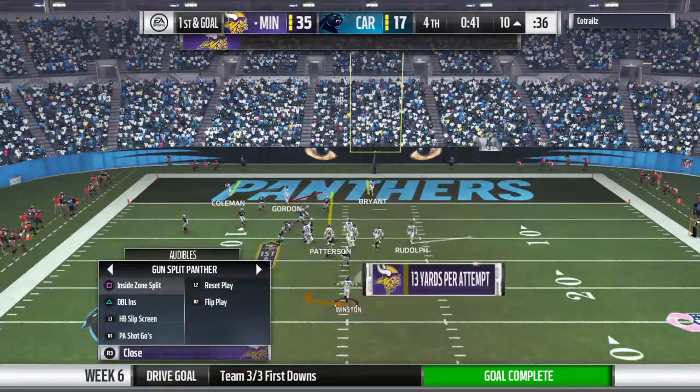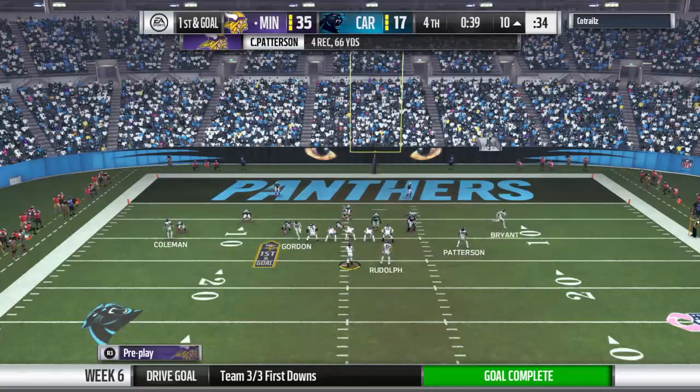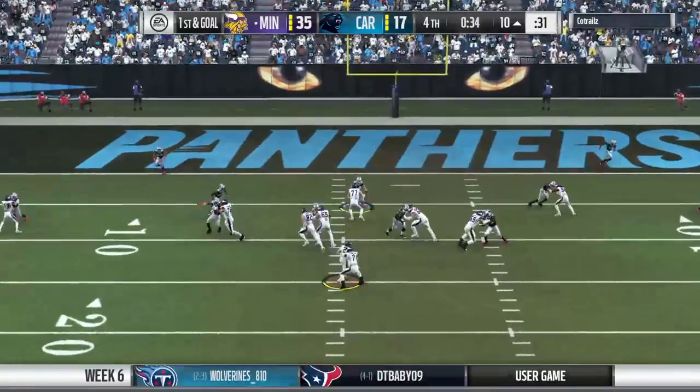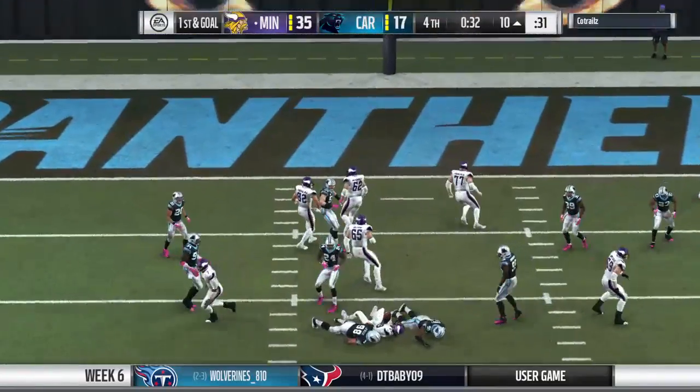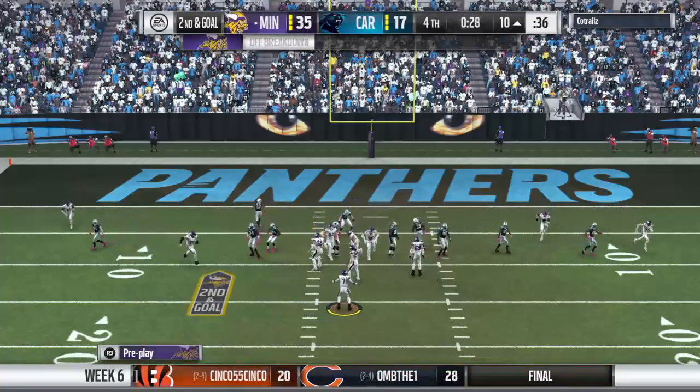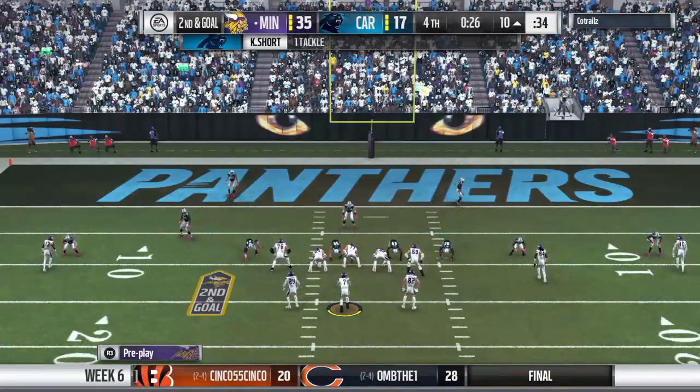A nice pickup of 14, and it moves the stick, sets up a 1st and goal. And they're going to speed things up here. 1st and goal, Melvin Gordon. And he's going to be hemmed in and brought down right at the line of scrimmage. No gain on the play that time, and it sets up 2nd and goal.